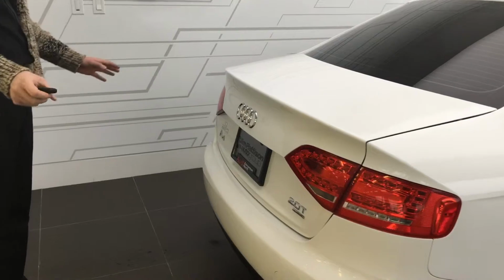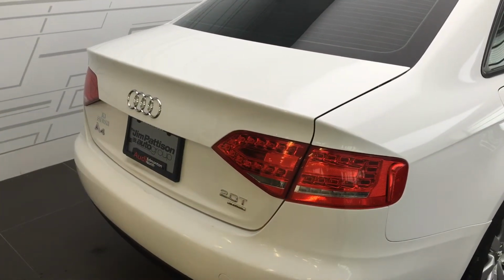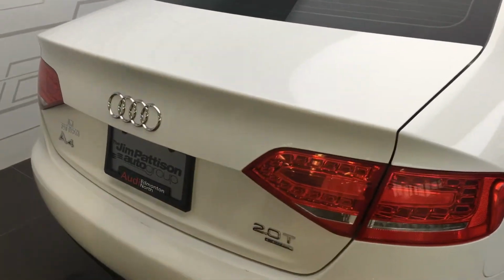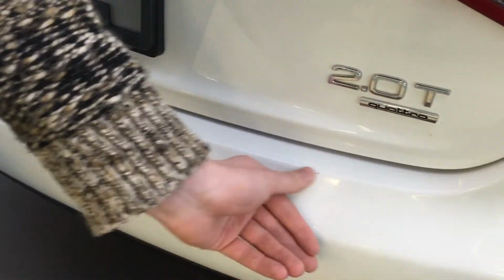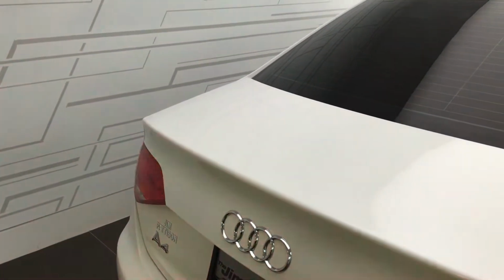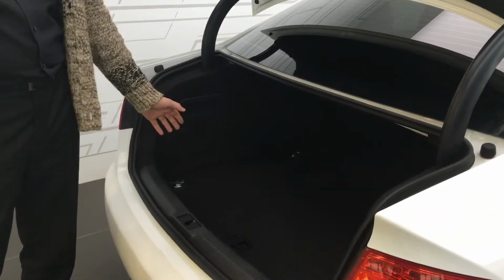You've got LED taillights on the back. This is of course the 2-liter Quattro, so you're going to be pushing about 210 horsepower out of this unit. The bumper looks relatively clean and in good shape. A couple more things I wanted to note: there's a small scuff right there on the bumper, and then something to the right of it. But apart from those two things, I think it looks really great. I'm going to open up the trunk. Trunk's in fantastic condition. Nice big wide space back there for the sedan.